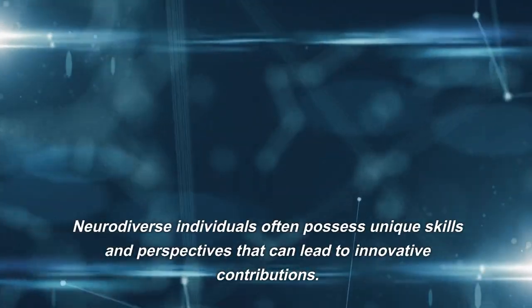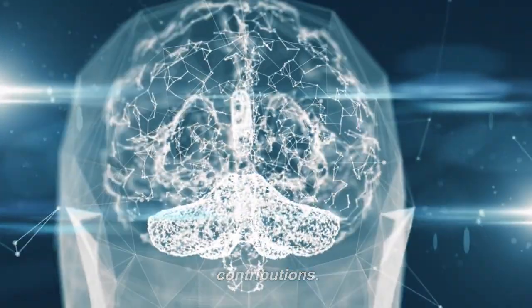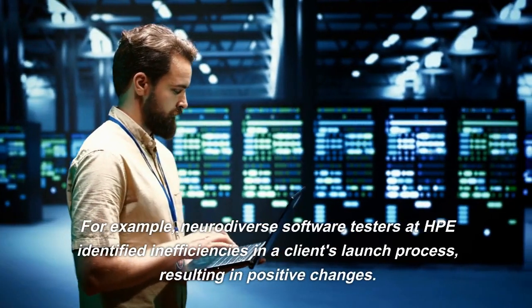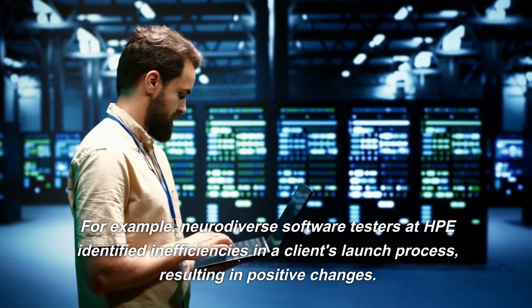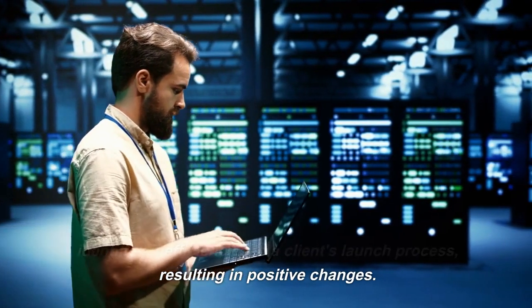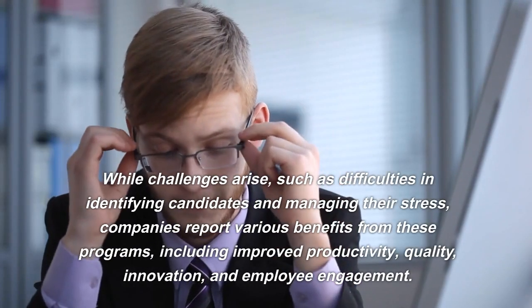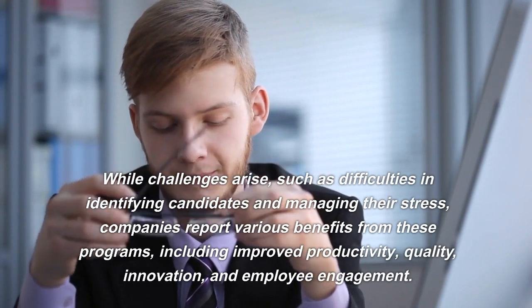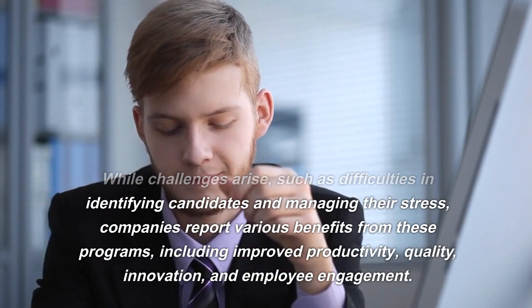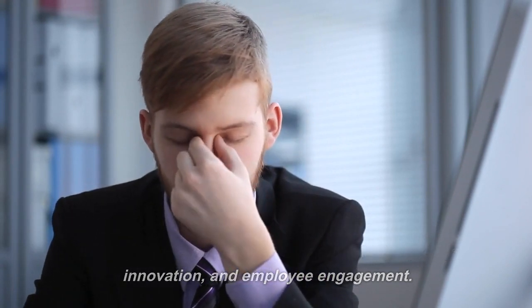Neurodiverse individuals often possess unique skills and perspectives that can lead to innovative contributions. For example, neurodiverse software testers at HPE identified inefficiencies in a client's launch process, resulting in positive changes. While challenges arise, such as difficulties in identifying candidates and managing their stress, companies report various benefits from these programs, including improved productivity, quality, innovation, and employee engagement.